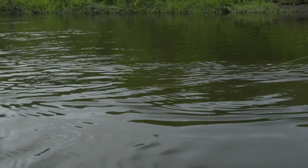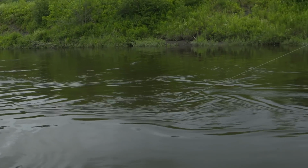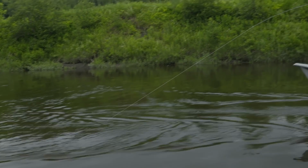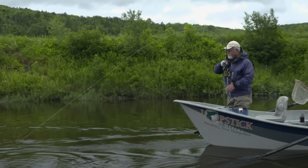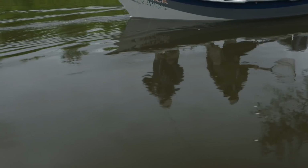I gotta fight it gingerly. I've got 4X tippet, which is light. Yeah, this is not a bad fish. Feels good. Oh yeah, that's a good fish. Nice bow. That's a nice bow.